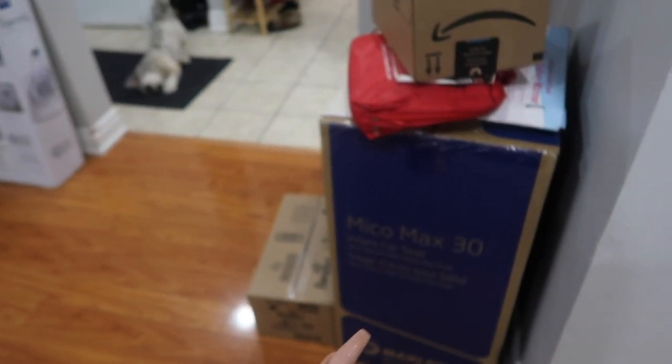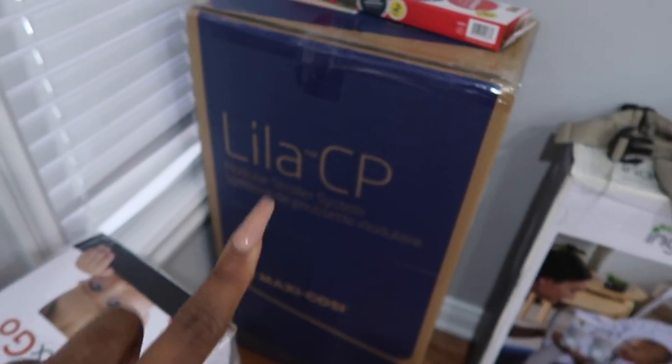Okay, so we have our car seat and our stroller, which I will show you guys because they're still in the boxes in the living room. So this is our car seat. We have the Mico Max 30 from Maxi Cosi. We have Shadow there acting crazy. And our stroller is from Maxi Cosi as well. It's the Lila CP. These do retail in Canada.